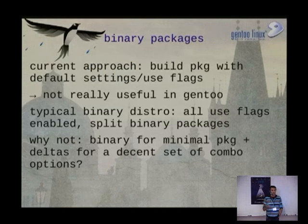So what could we do? Create a binary package for every single combination? Maybe build a binary package, a very minimal one, and make deltas for each different combination. Then on top of that, I don't know, I'm open for suggestions as well. If we want to gather all those combinations, we have to do something with it.